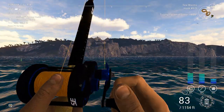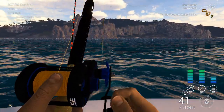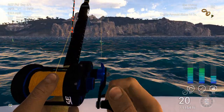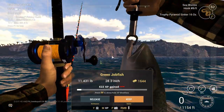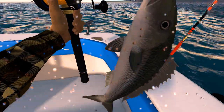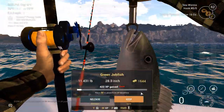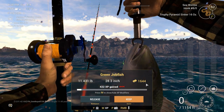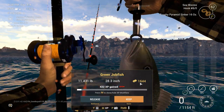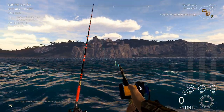Okay, this is a little bit bigger. Now, if it's a Jobfish, it's a regular size. If it's a Bigfin Reef Squid, it's what we're after. Nope, Jobfish. See how much cash they bring us? I mean, they're not that big, and 1644, that's not bad for fish that small.